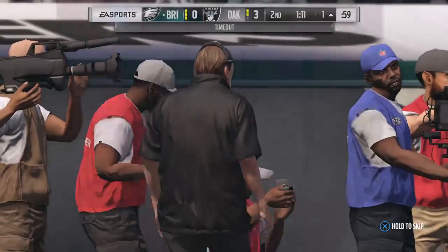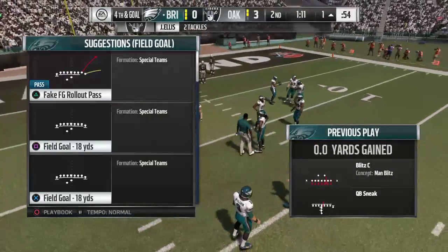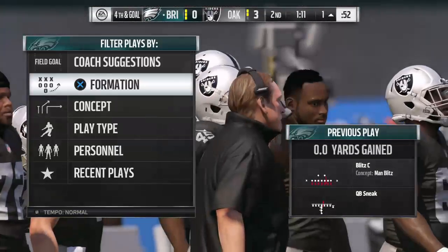Now whistles, and the Raiders are going to signal for a timeout. All right, so the timeout over, and all 11 men back out onto the field for the defense.